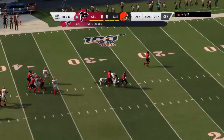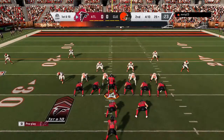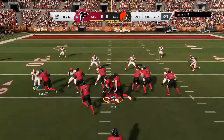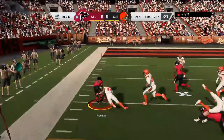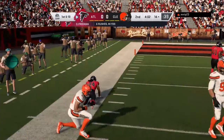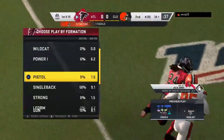Tremendous blocking by the interior of the offensive line. They didn't just gash him there. They blasted a gaping hole for him to gallop through. I think if he comes back to the huddle, he better be giving them a whole lot of credit and thanking them for that much space to rumble. And down inside the 15 he goes. 15 yards, 1st down, Atlanta.